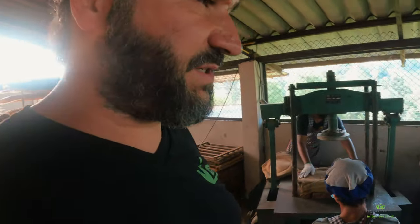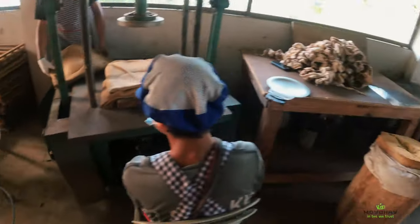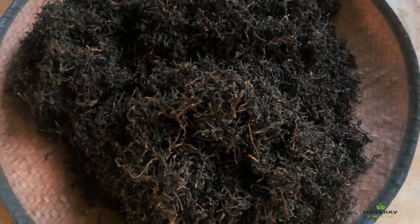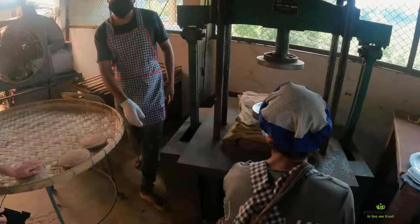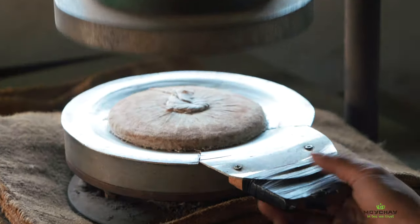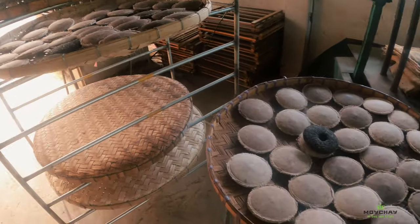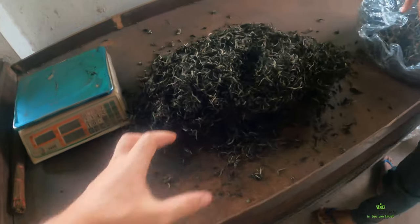We're just starting the process, and here we do 200 gram cakes. First we started with the black tea, our red oolong tea, semi-product from Mae Salong, and the masters adapt the pressure machine, make it a little bit stronger, because the tea is pretty fluffy. The process of pressing our black red tea is finished, so we have a little bit more than 100 cakes here, each one is 200 grams, and now the worker is preparing our white tea. So yeah, this is the material, the leaf.